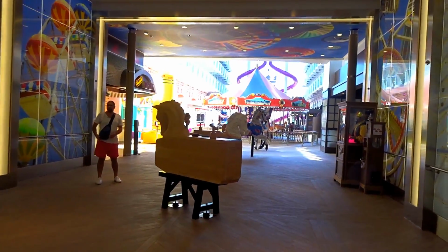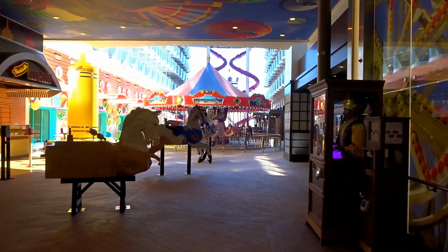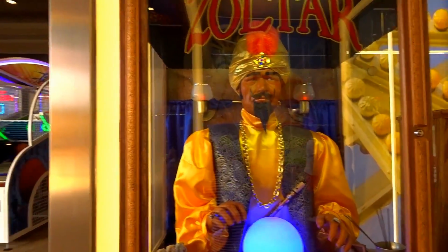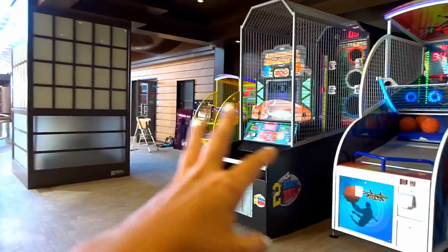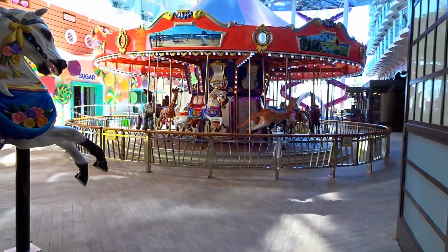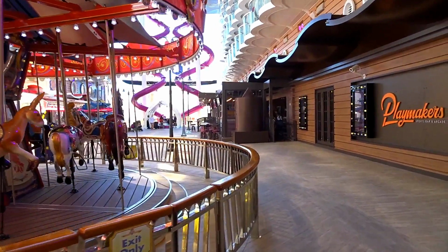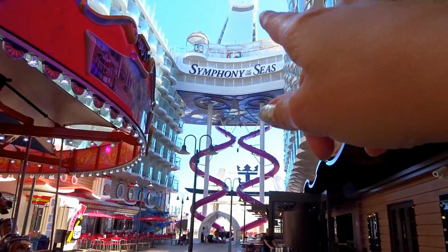And here we are, a boardwalk where you can have a carousel. And if you need to know your future, well, here we are. You can try it. What are you waiting for? Come on over. You have a little bit of small arcades there, the games, and of course the bar, and well, I guess there is some children's place, and that's pretty much it. So here is where you go. You see over there, Symphony of the Seas.